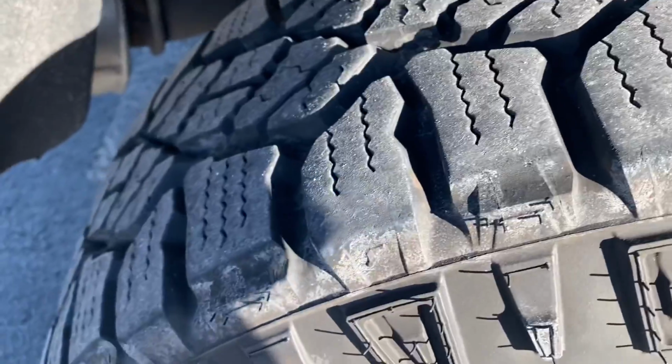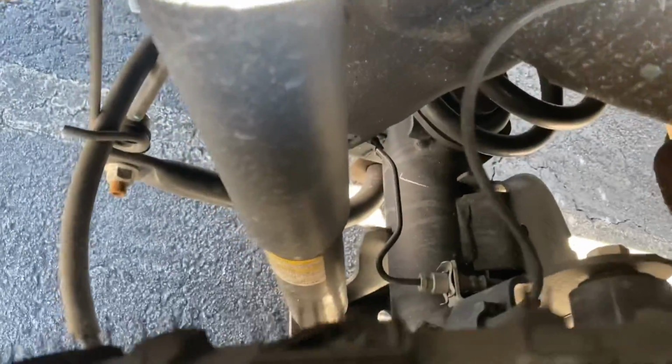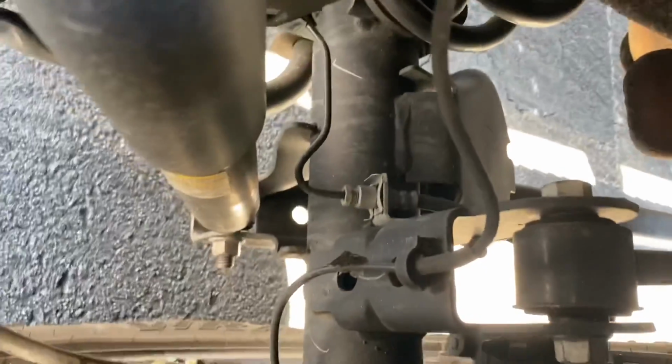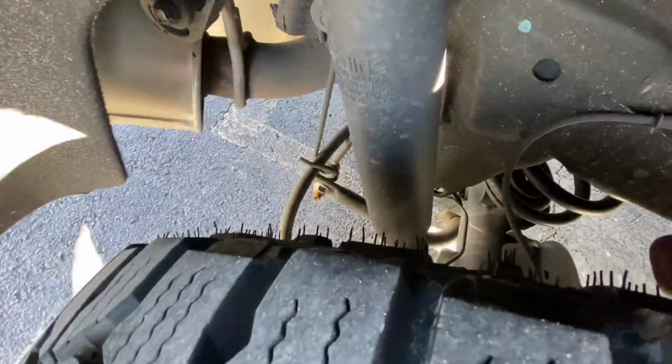But you can see the tire wear on it looks really good. I see a little mark or whatever here on the tires, but for the most part, it has handled really well. Suspension looks good. All right, no issues there. I do see a little bit of rust on little things like that. You can see that little bolt and stuff from the salt.